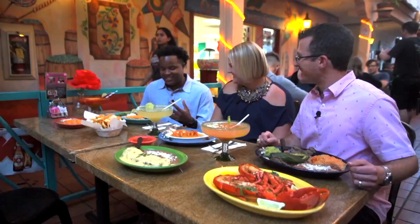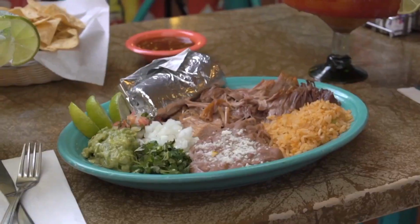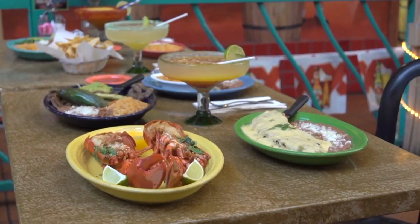And of course, this is, what do I have? I don't even know what I have. I just came along for the ride. You've got the carnitas. The carnitas, and it looks amazing. I wish you guys could be here to smell this.